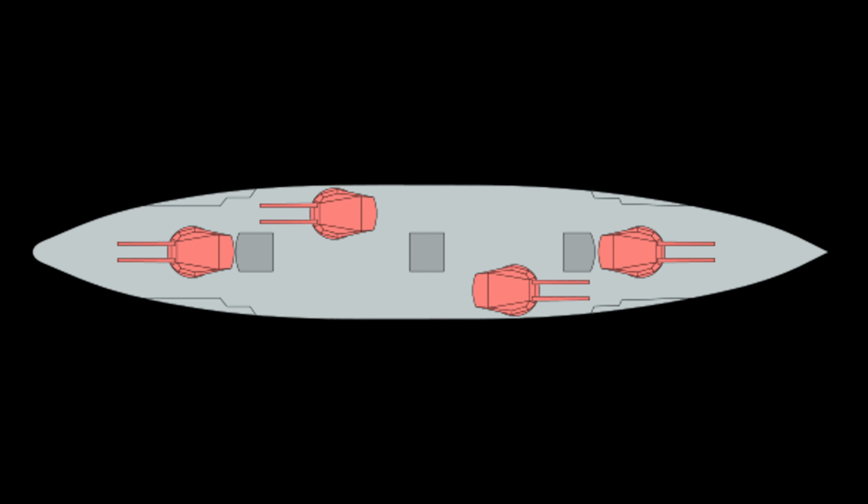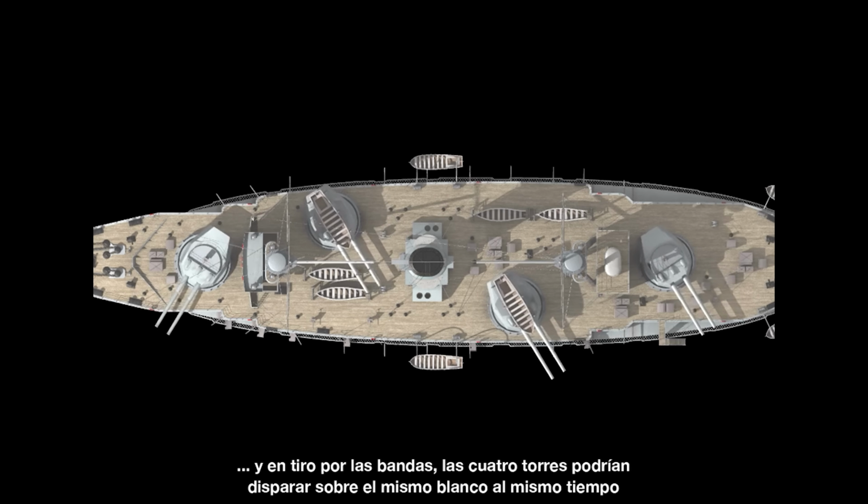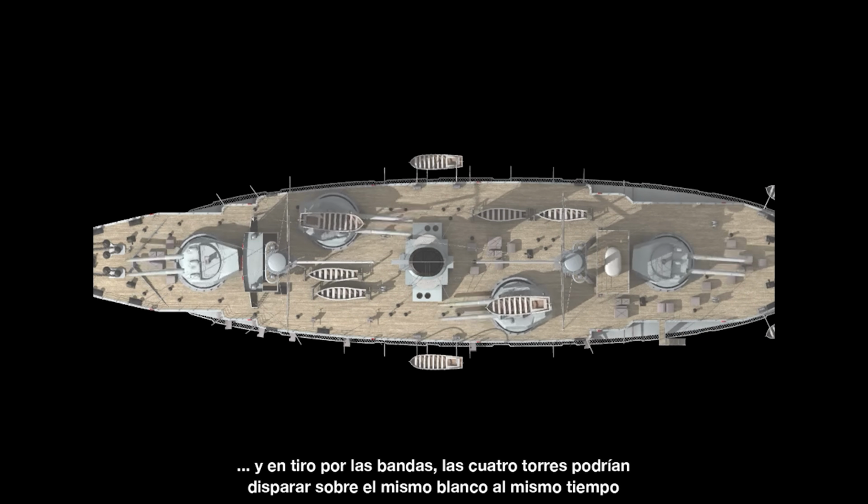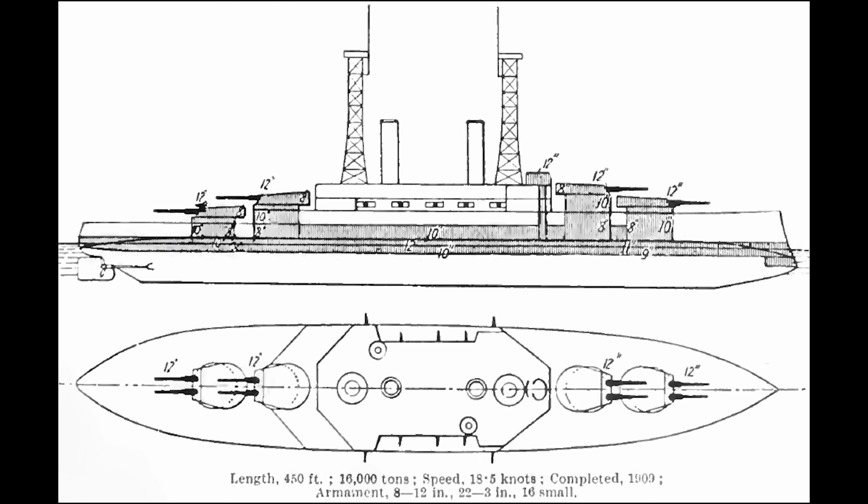Jaime I was equipped with a primary armament of 8 12-inch 50-caliber guns, arranged in 4 twin turrets. 1 turret was located forward, 2 were staggered amidships in an en-echelon configuration, and the last was positioned aft of the superstructure. This layout was selected over the super-firing turret arrangement used in the U.S. South Carolina-class battleships, primarily to reduce both weight and construction costs.